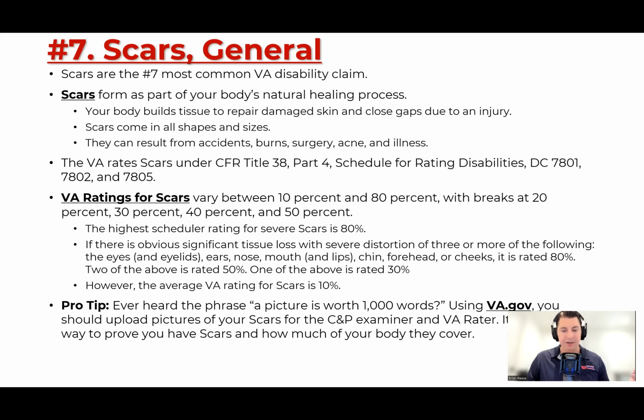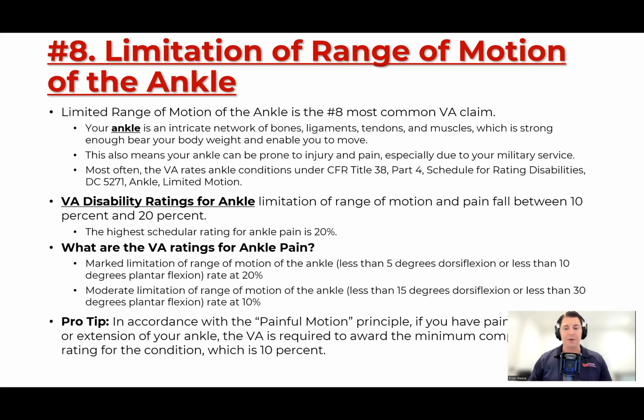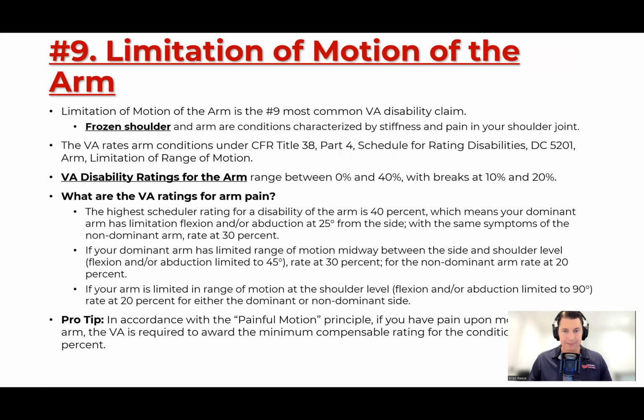Number 8, ankle pain, limitation and range of motion of the ankle. It's rated under diagnostic code 5271. Limitation of range of motion for the ankle falls between 10 and 20%. The highest rating you can get for ankle pain is 20%. Again, don't forget about the painful motion principle, because if you have pain upon movement, 10%.